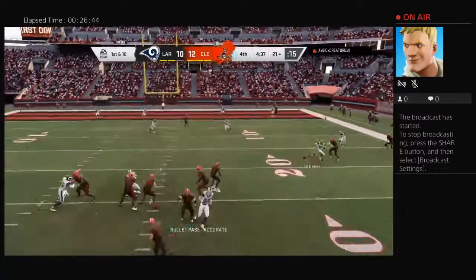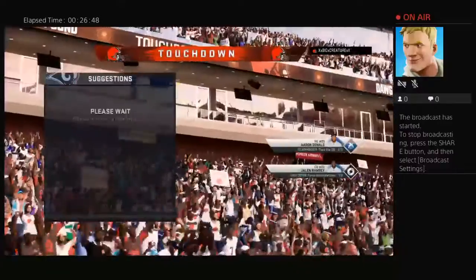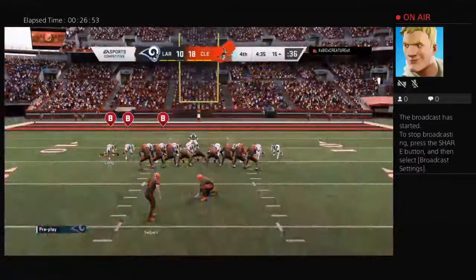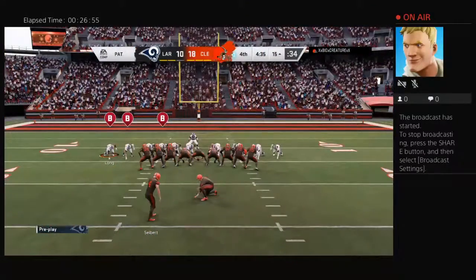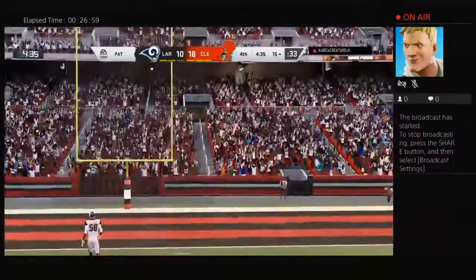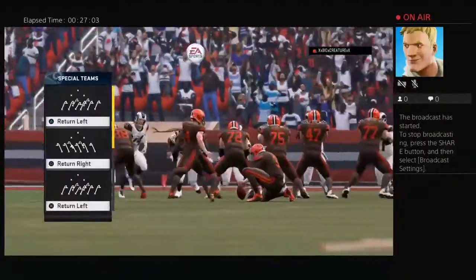Here's 1st and 10. And he's got it, and he'll take it into the end zone for a Browns touchdown. From 21 yards away, and the Browns are going to tack on to their advantage. And can you believe it? He misses another one, his third so far.